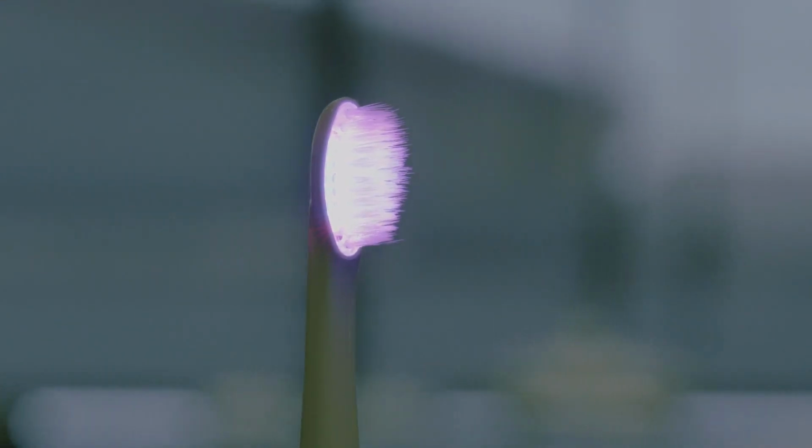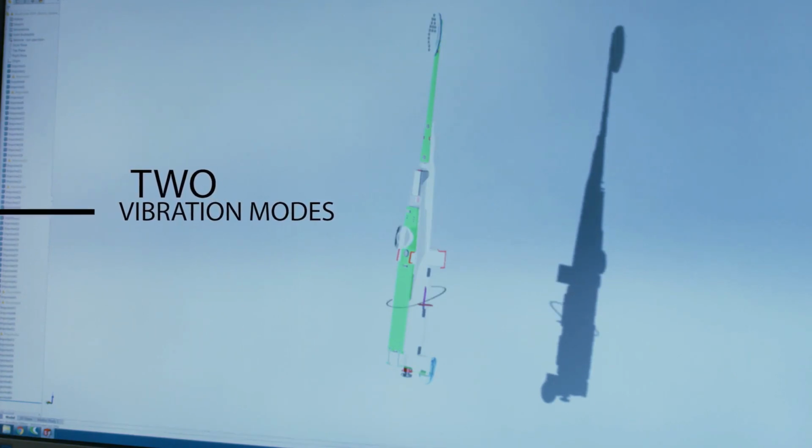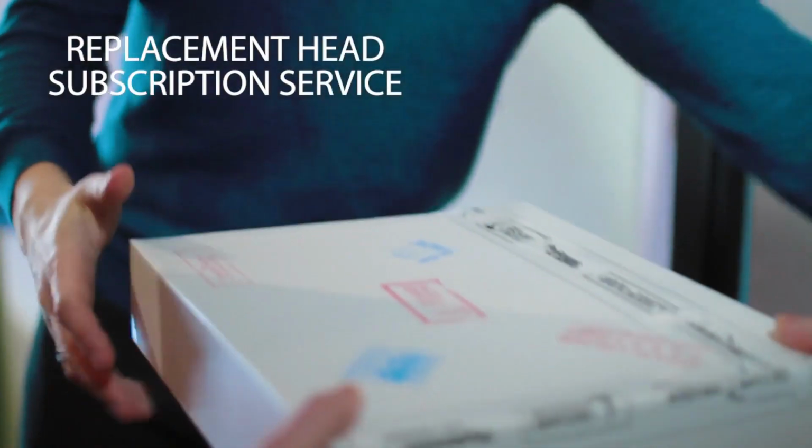Here's some features packed into the brush. Bristl has two vibration modes, regular and gentle, so you can choose which is most comfortable for you. The brush also automatically turns off after 2 minutes, so you know you're brushing for the right amount of time. You'll also never have to worry about buying a replacement head because you can sign up for our subscription service and have them automatically sent to your door. All this means you're going to spend less time worrying and more time being the happier, healthier you.